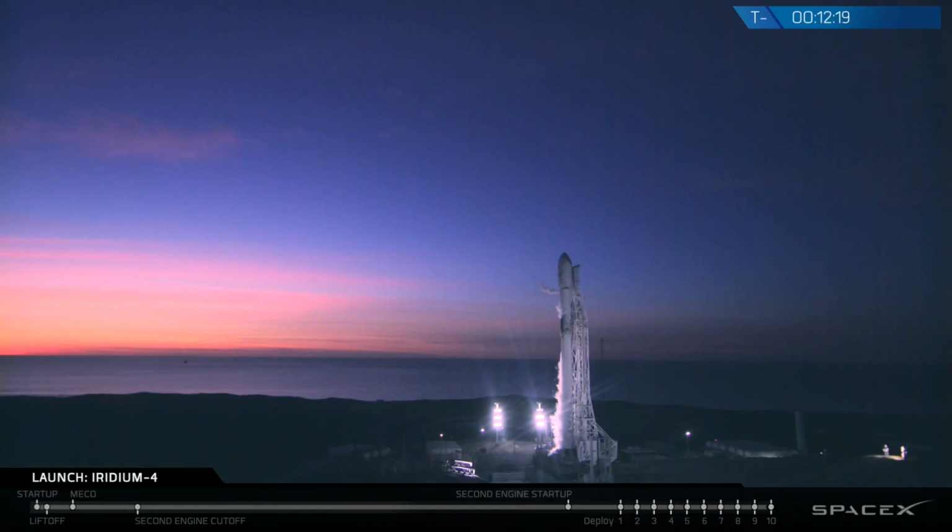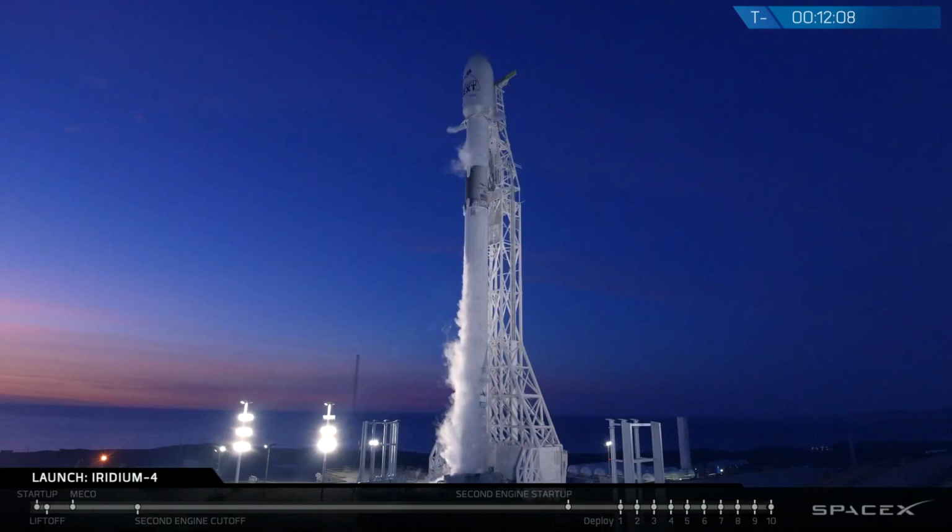Now, the first stage provides the initial force to get out of the majority of the Earth's atmosphere. The first stage in the close-ups is the stage that has the SpaceX logo on it. For that first stage, this will be its second flight, the first having been on the Iridium-2 mission earlier this summer. Now, what you may have noticed in our camera views is the first stage does not have landing legs for this flight, although grid fins are installed.